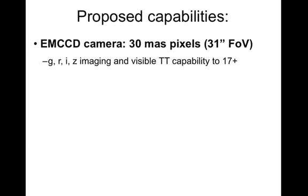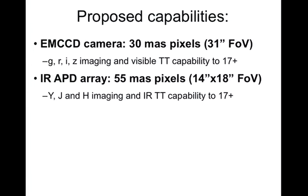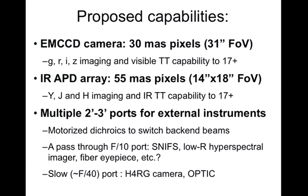What we're going to baseline for this particular system is another electron multiplying CCD camera, which will have approximately a half arc minute field of view. We'll work over the entire visible and do tip-tilt sensing in the visible. We'll also have another one of these infrared APD arrays that'll give us wide J and H imaging capability, as well as the ability to work in the infrared. And then we'll also have a few other external instrument ports.